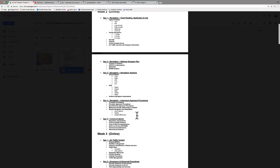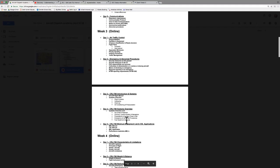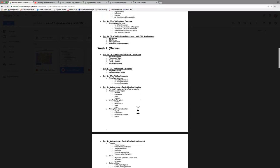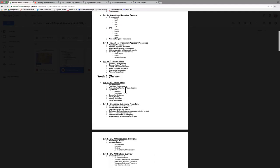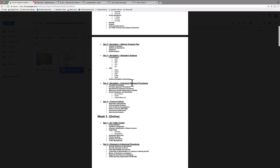And then we actually have a lesson this week to finish off our navigation. If we go to our course outline for week two, we'll finish off our navigation tomorrow. And then we'll take the test. We'll do a review tomorrow, and then we'll take the test on Wednesday. And then we'll jump into where we should be, week three. We'll talk about abnormal procedures, and then we'll get into systems here. Okay? We should be able to knock out systems a little quicker than what it shows here and catch up to where we need to be.